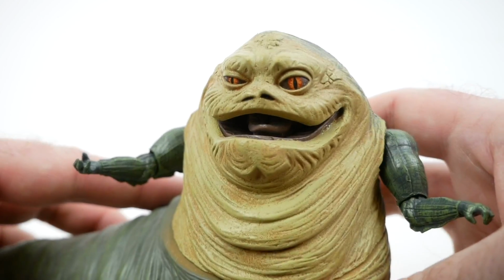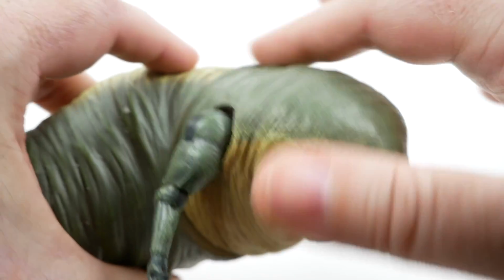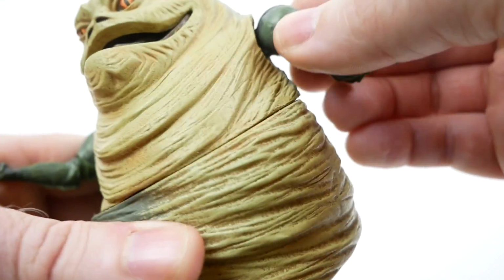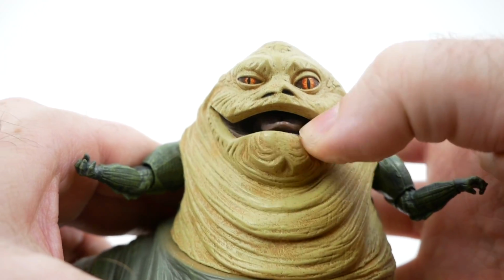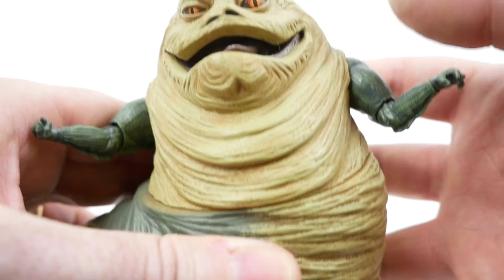But one thing you may notice here is that he's got a rubber skin over his entire torso here. Now there goes his arm again. And that allows him to have a seamless mouth there. So you can see, it looks like he's actually opening and closing, and there's no cut here where the mouth joins the body.